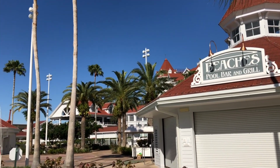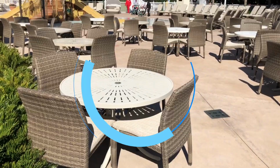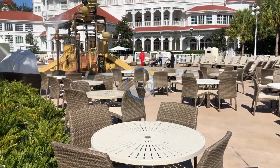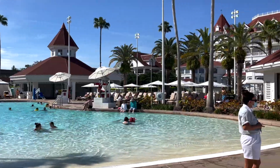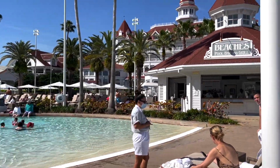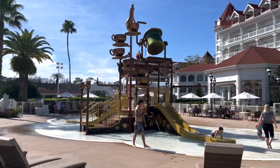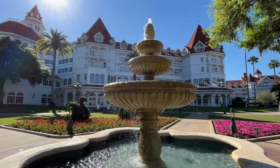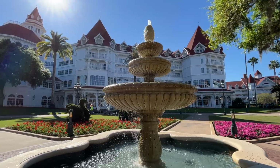Pros, the food might be limited, but what they do have branches out from typical pool bar fare, and cons, no food offerings after 6 p.m. Quick note here, this is usually just for people staying at the Grand Floridian. So like the Cove Bar at Contemporary or Magi Pool Bar at Animal Kingdom Lodge, this might be just for folks who have a key card to stay here.